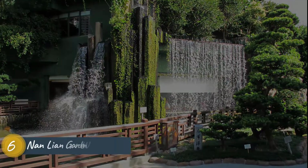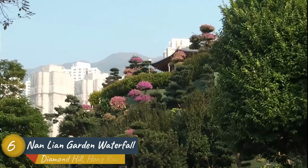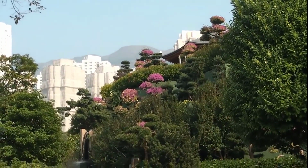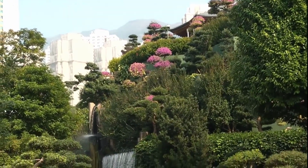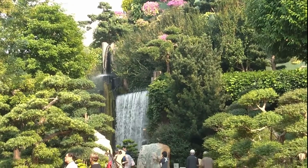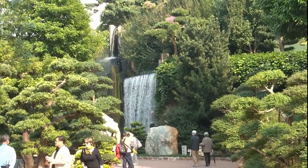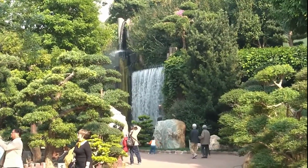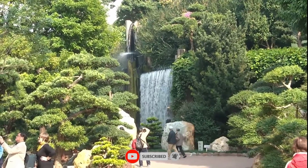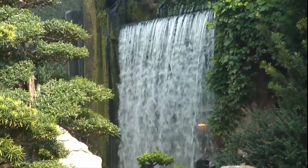Number 6. Nan Lian Garden Waterfall, Diamond Hill, Hong Kong. The next waterfall on our list takes us to Hong Kong, right in Asia. Under the British rule in Hong Kong, the site was a part of the Murray Parade Ground. Then in 1851, it was opened as a sports and recreation area and became home to the Hong Kong Cricket Club and its ground. The Nan Lian Garden, as we know it, was built as a center of relaxation far from the daily hustle of the busy Hong Kong.